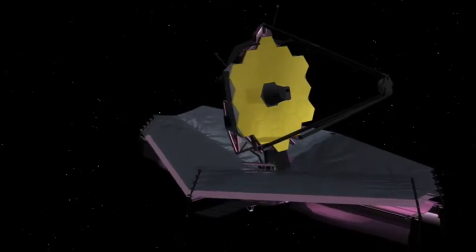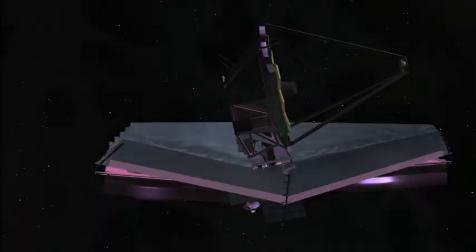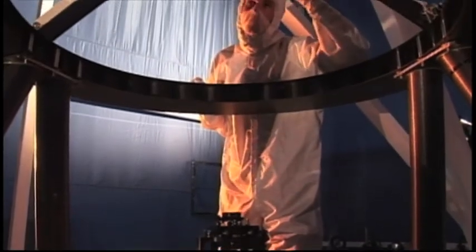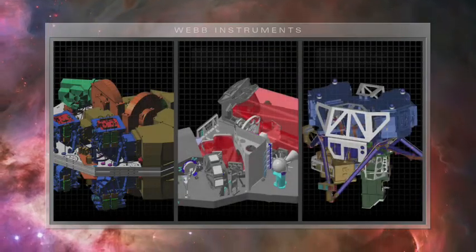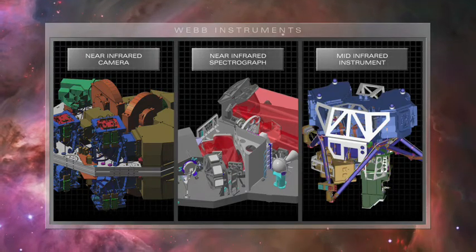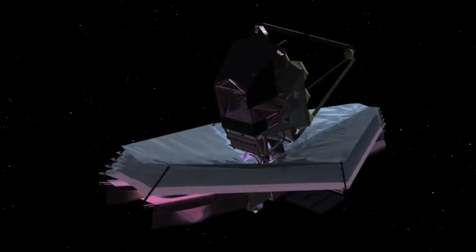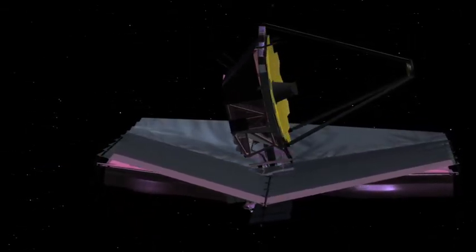Webb is more than a dream. It's a dream coming true. The beryllium mirror blanks have all been made and are now being polished. Fine mirror control mechanisms are being tested. Cameras and spectrographs have been designed and are under construction. By 2013, the Webb Space Telescope will be ready to fly. On the day it does, a brand new adventure of scientific exploration begins.